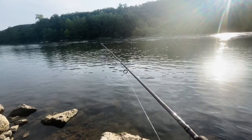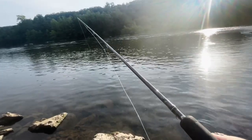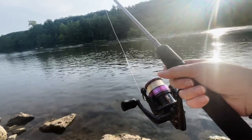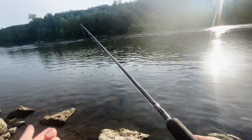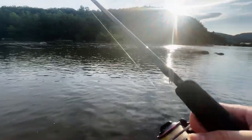And that one, I was not really doing much. I was letting the current do the work for me. Once in a while, I'll give my worm a pop. And I do not use the reel to move my worm at all. I always use my hand, and then I just reel in the slack as I come back down. We've never fished this place before, so don't really know how it is.